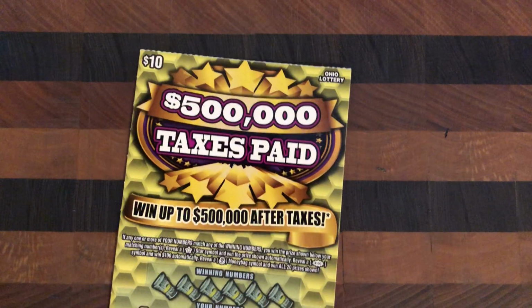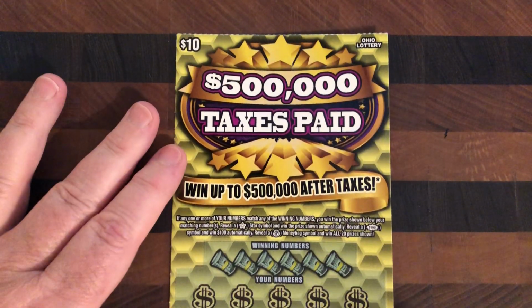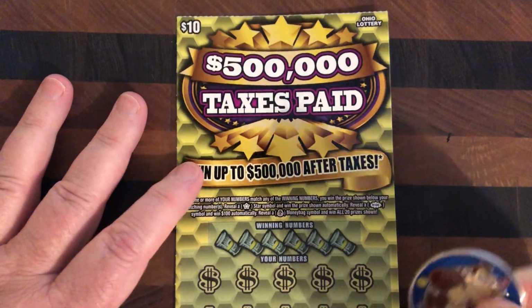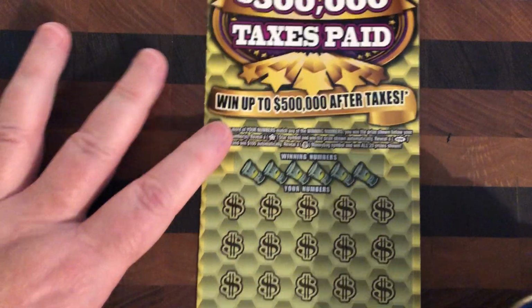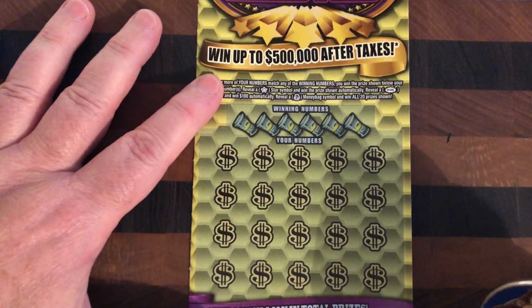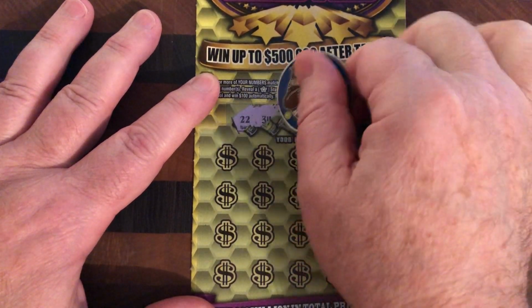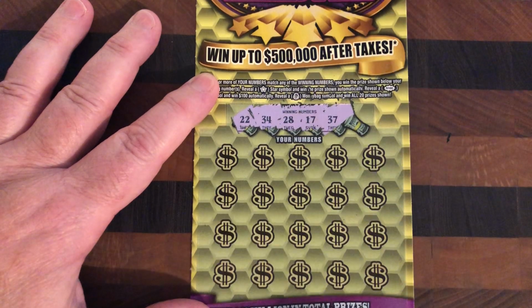Okay, so here is our $10 ticket. Let's see whether Donkey Kong can dig us out a win today on these tickets. So, let's see what our numbers are first. Let's get that all in there. Perfect. Okay, so let's see what we've got. Double ducky, 34, 28, 17, and 37.